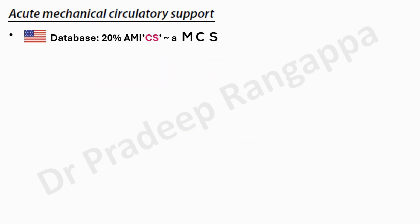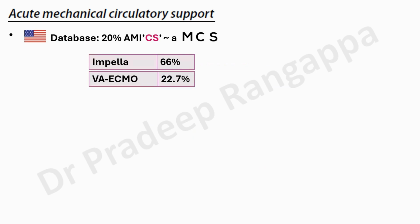When you look into the usage of mechanical circulatory support in the US database, 20% of acute MI cardiogenic shock patients were put on assisted mechanical circulatory support. And in their database, the most commonly used mechanical circulatory support was the impeller, in 66%.